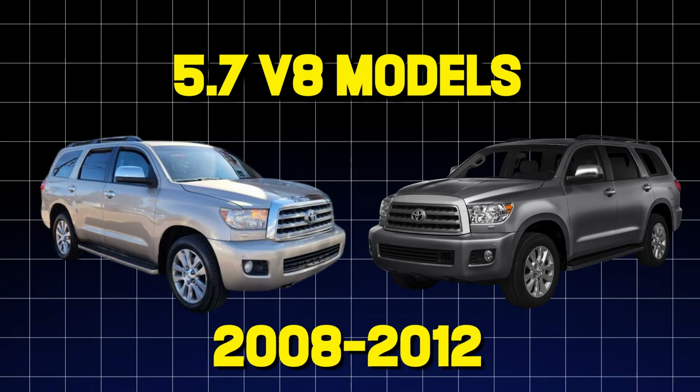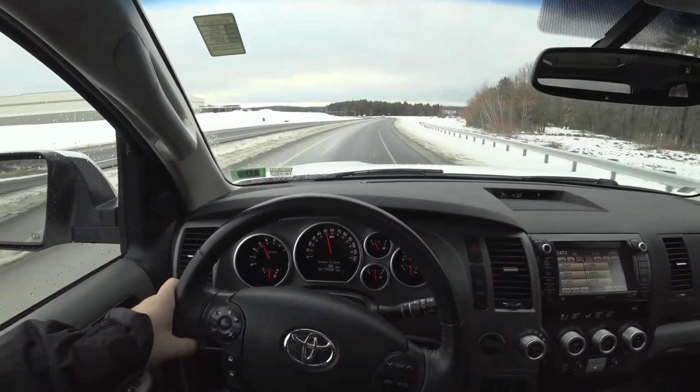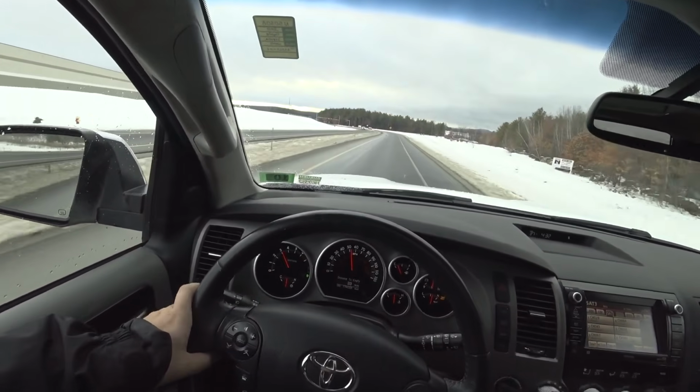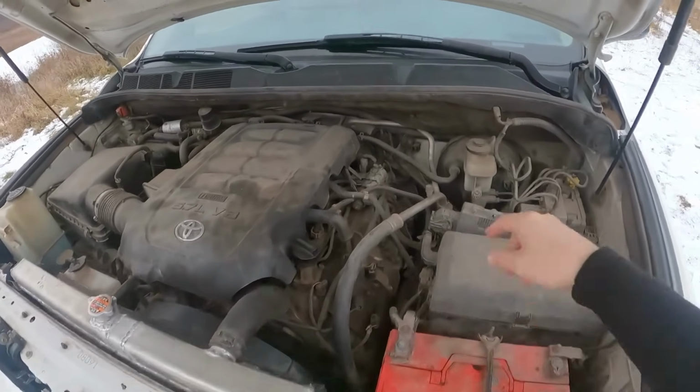5.7 V8 models with real service records, clean frames, and no neglected towing history. Do not buy one just because it starts. Start it cold. Listen for exhaust manifold ticks. Look for water pump seepage.